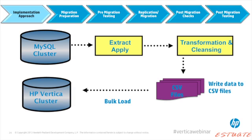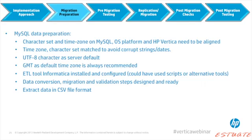Looking at the implementation approach, it's very important to prepare MySQL so that things like the character set and the time zone are set to default values, so you don't end up with an issue between MySQL and Vertica. So make sure that the settings on MySQL and the settings on Vertica are the same. Again, those of you that did database migrations will be familiar with this particular preparation.